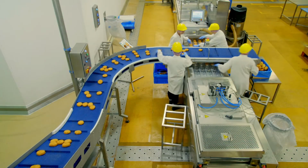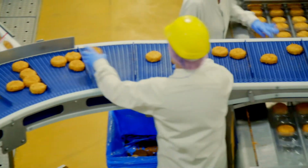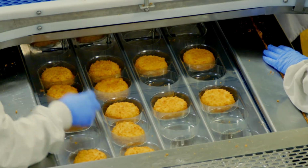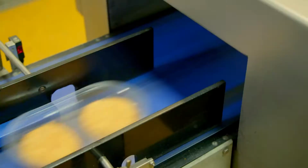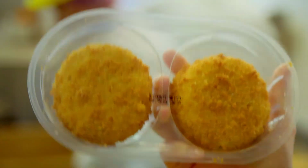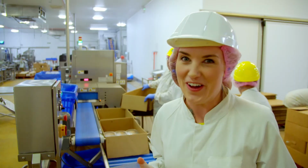For the final stage, the frozen fish cakes travel along this conveyor, where they're put into little plastic packets and sealed to keep them fresh. And here we have a finished pack of fish cakes. They're all being boxed up so they can be sent to shops, ready for us to buy and cook at home.